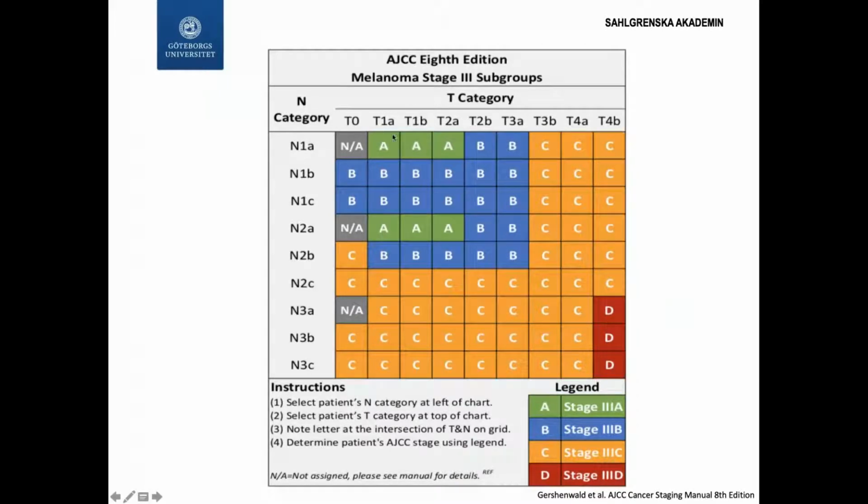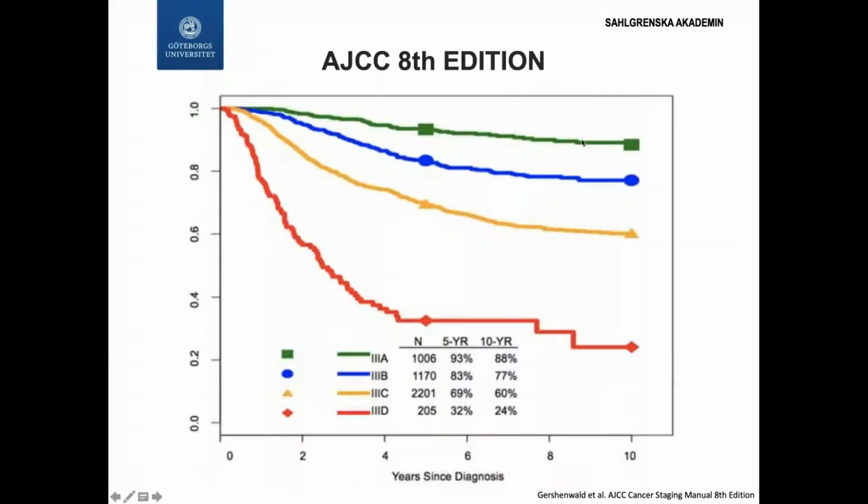Basically, if you have low T scores and sentinel node detected disease, you're 3A. If you have a little bit more advanced nodal status, but still lower T stage, you're 3B. For all the rest, you're 3C, except if you have T4B lesions and advanced nodal status, then you're 3D. And all this discriminates this population quite well. Your 10-year survival for 3A is 88%, whereas it's 24% for a 3D patient.